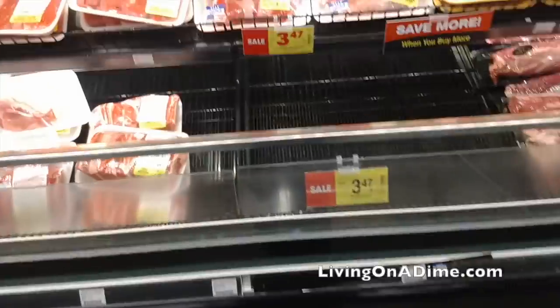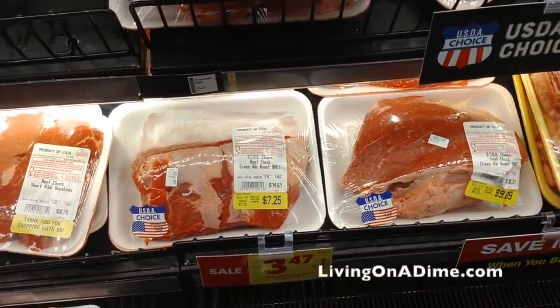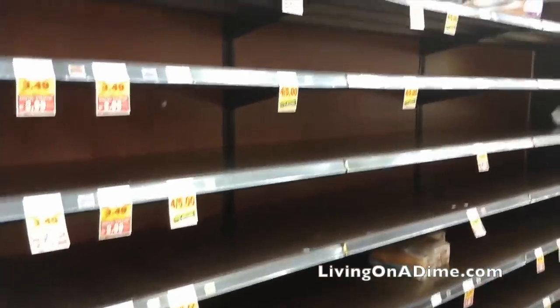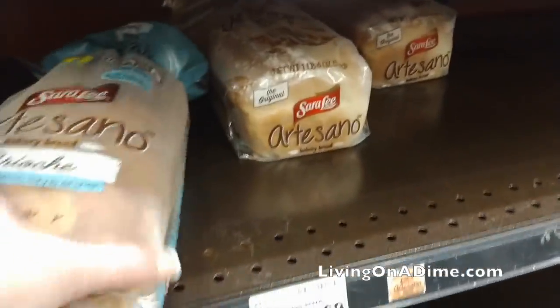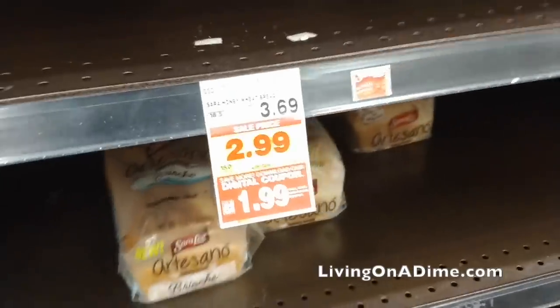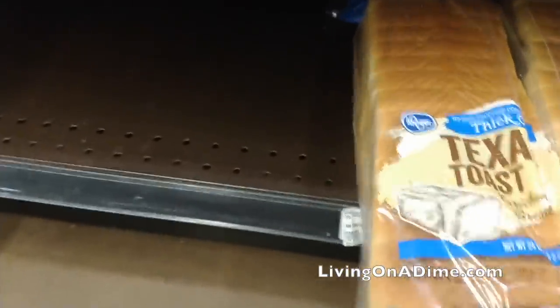So over here, we've got roasts. So I think I'm gonna get 2 roasts and we'll go from there. Guys, totally sold out of bread, but I'm gonna grab 2 Texas toast right here. Actually, this one's cheaper. Maybe I'll get this one, or maybe not. I don't know, the kids will eat through that in like 10 seconds. Oh, I'll probably get the Texas toast.